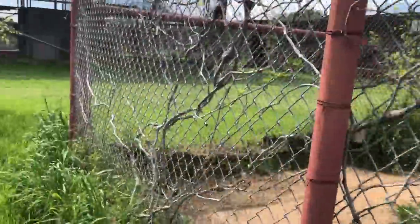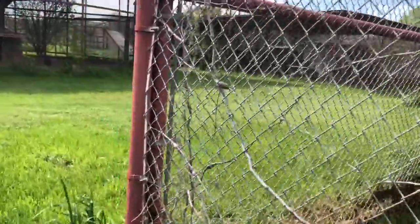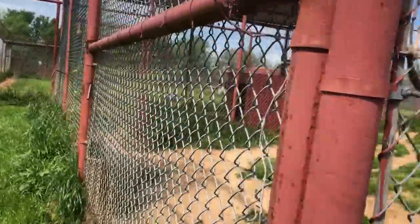I think she thinks that I'm gonna feed her. That's why she's pacing back and forth, but I'm not. It's not feeding time.